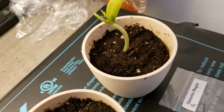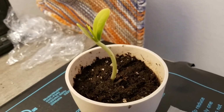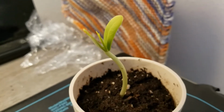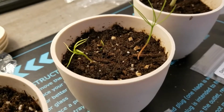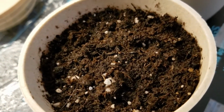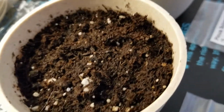So it looks like Reggie survived the encounter with the cat yesterday. Seems to be going strong this morning. And everybody else looks okay. Jack is still not doing anything. It's been 3 weeks. I don't know if any of the seeds are going to germinate.